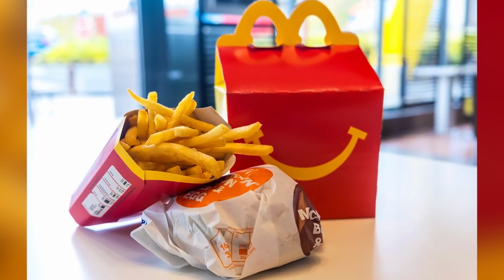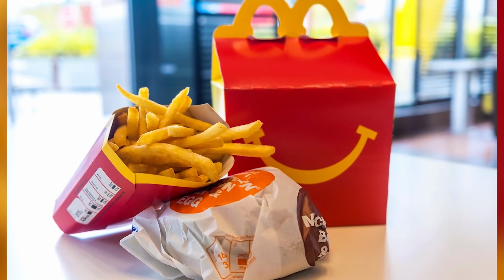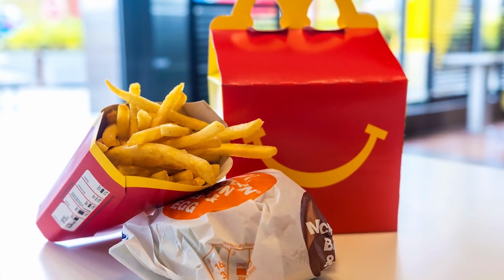Truth is, this is a well-rounded and balanced option that's not too far on the heavy side, making for a tasty and economical snack.